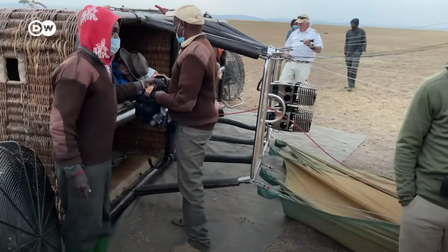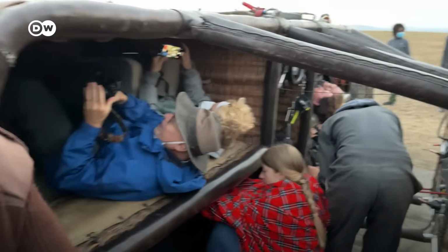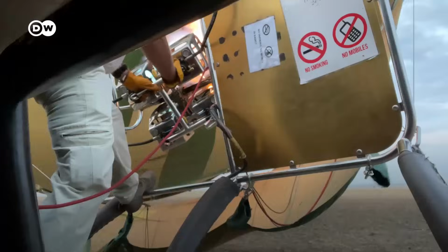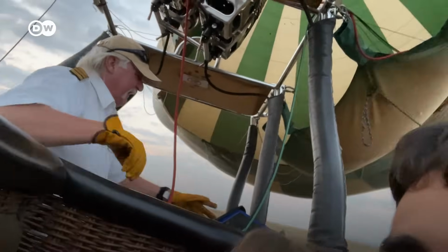So before it starts, we have to be in this position. It really looks like astronauts preparing for launch. Oh yes, now it's almost straight. There we go. Away. Finally. That was smooth.